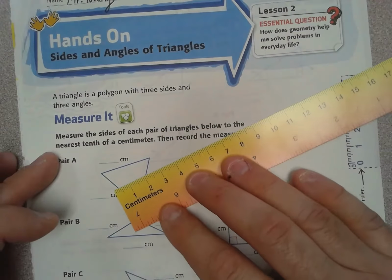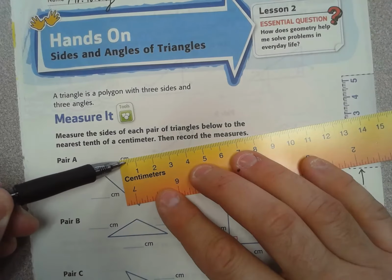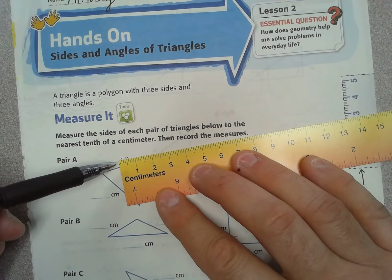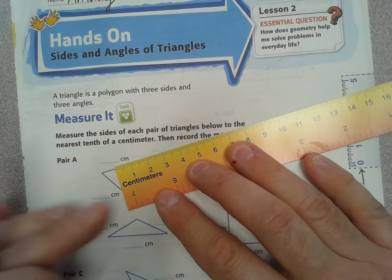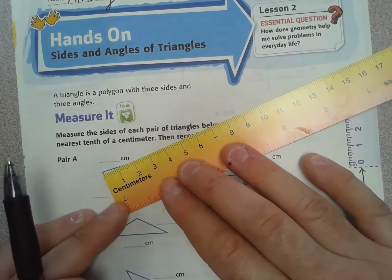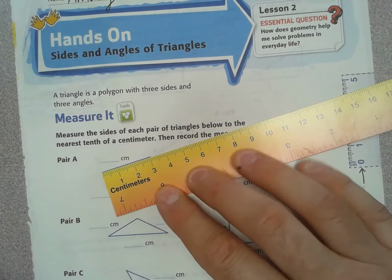All right, so we're going to measure each side here. Do we start with 1, 2, 3, 4? Do we start with the very edge? No, remember we don't. Remember we said we can kind of cut that part off right there. So if we measure right there from that line to that line, what's the nearest centimeter?